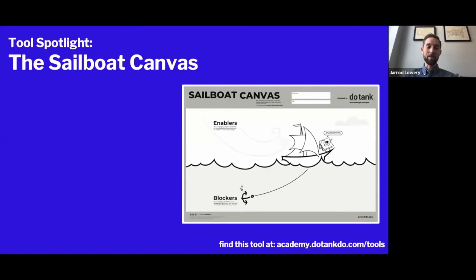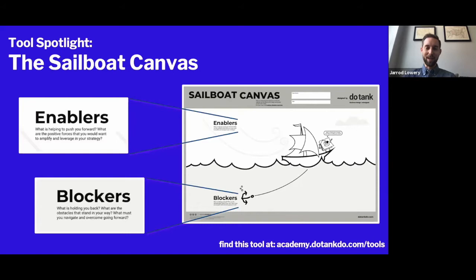So a very simple wind in your sails and waves pulling you back metaphor. The enablers are about what's pushing you forward, the positive forces that you might want to amplify or leverage. And then the blockers with the anchor there are the things that hold you back, the obstacles that stand in your way. And so this is a radically simple tool. It's got three parts to it with the boat itself, but it's a great place to start a team off in order to define opportunities and identify challenges.